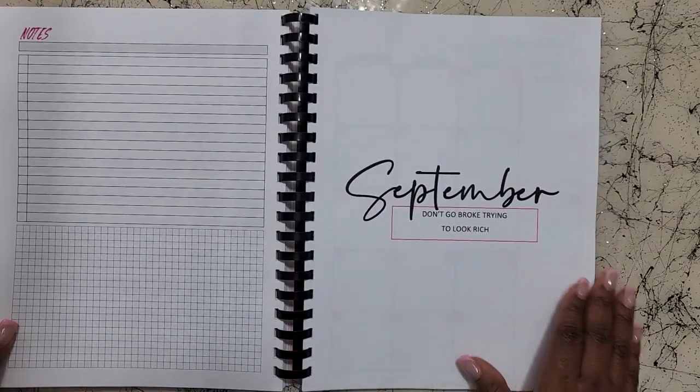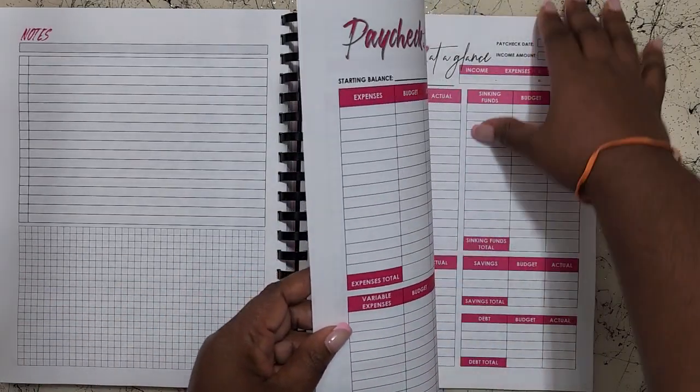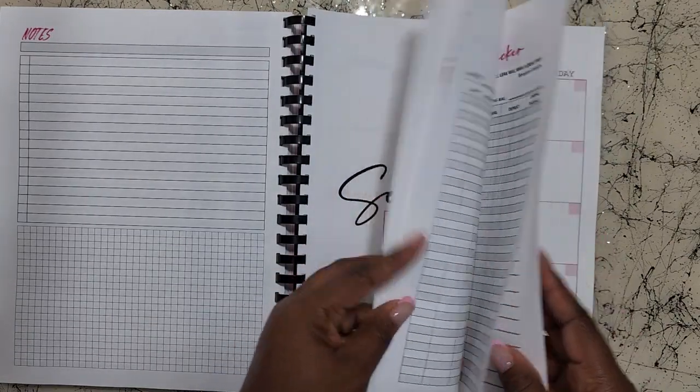September, don't go broke trying to look rich. We don't have time for that in 2023. We're trying to not look the part. We're trying to actually be the part, okay?